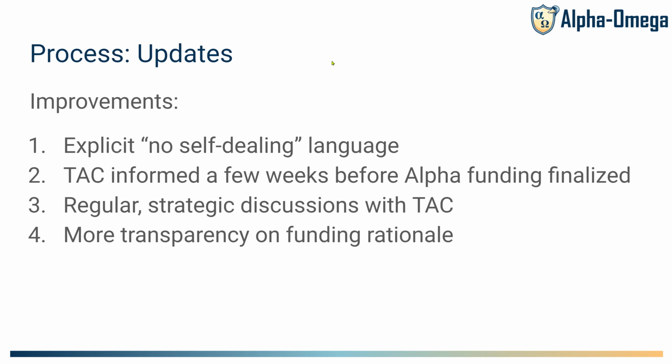Okay, so we made some process improvements, or we're planning to make some process improvements, and pretty much the rest of the deck is about our future leaning, what we want to do. So real quick, and this is specifically about how Alpha projects are chosen, because we realize it's a little bit opaque and not a lot of connective tissue between TAC and us. So we're making 4, let's say, process changes here.